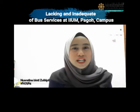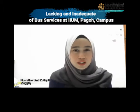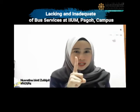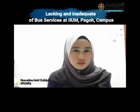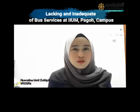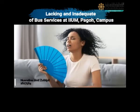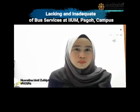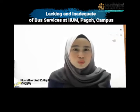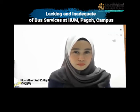Without further ado, let me discuss one by one the lacking that we have found. First and foremost, the air conditioning does not produce cold temperature for the passengers. It becomes worse if the number of students exceeds the limit, whereby they might have difficulty breathing as the oxygen is not enough to occupy them.